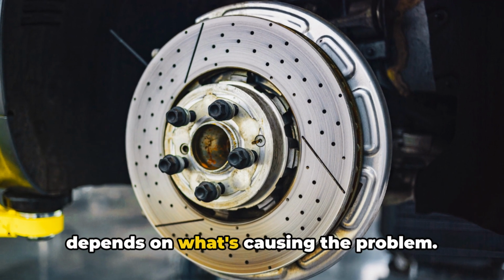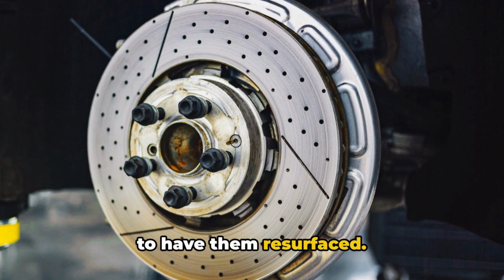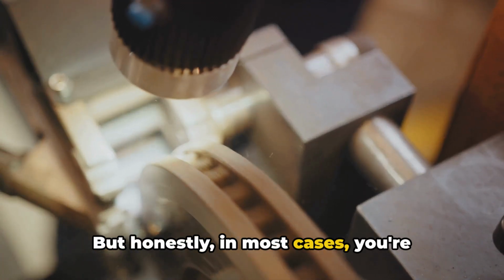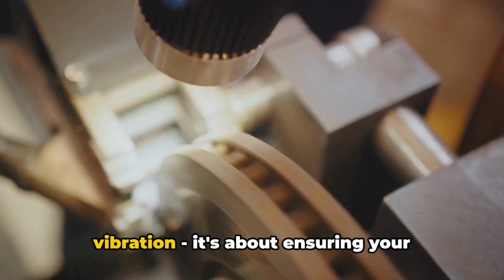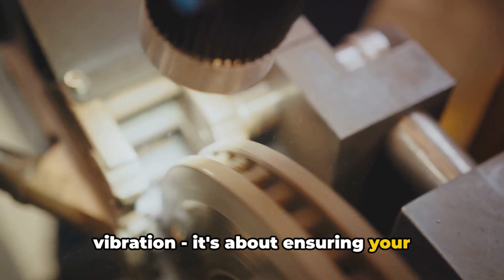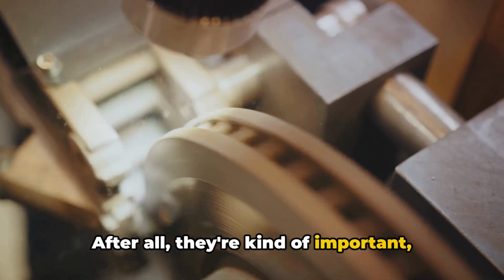So, how do we fix this? Well, that depends on what's causing the problem. If it's warped rotors, you might be able to have them resurfaced, but honestly, in most cases, you're better off replacing them. It's not just about stopping the vibration, it's about ensuring your brakes are working at their best. After all, they're kind of important, right?